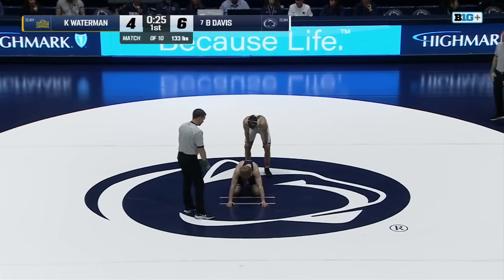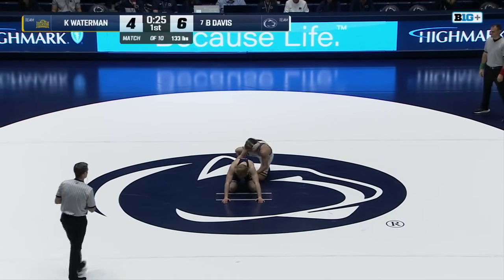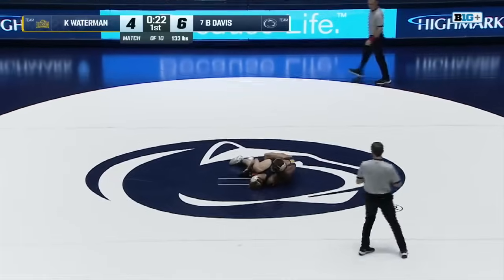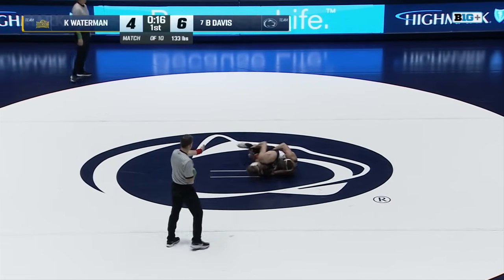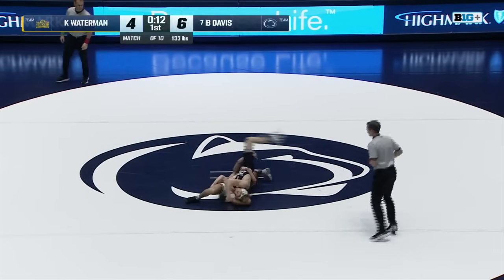It's interesting to see how the leg's going to feel on the bottom position. See if we get a tight waist, far ankle here. Waterman goes almost with the claw, breaks him down. Waterman went 7-6 last season, the 2023 season. He redshirted, and he took second place in the Messiah Open.